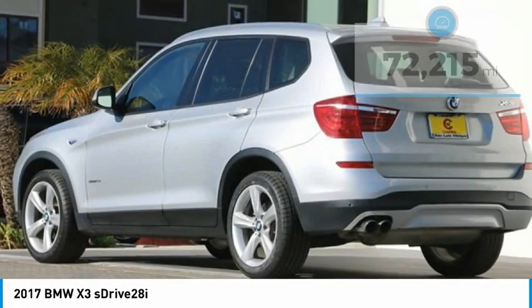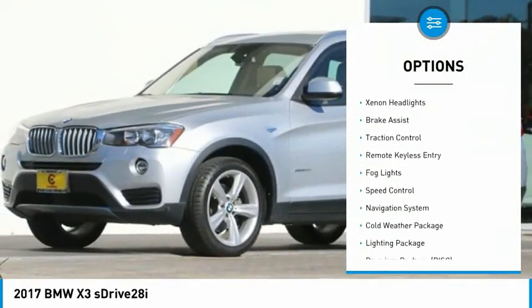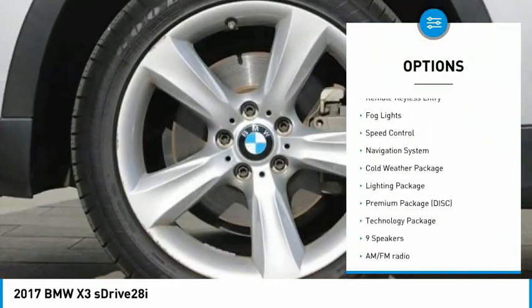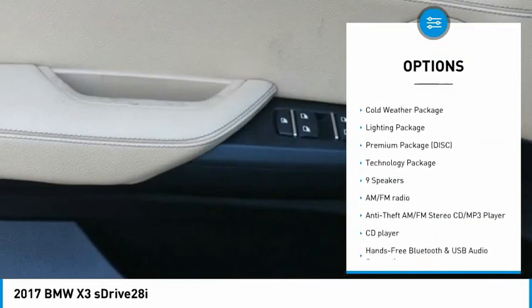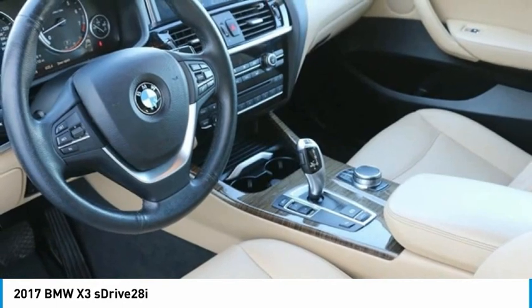Here are some of this vehicle's great options: panoramic moonroof, electronic stability control, alloy wheels, power lift gate, xenon headlights, brake assist, traction control, remote keyless entry, fog lights, speed control.